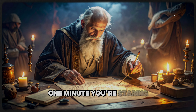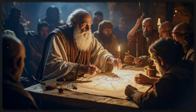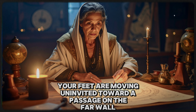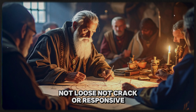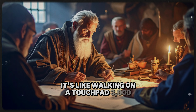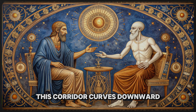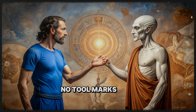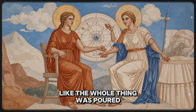One minute you're staring at that mural, Athena and her radiant entourage. In the next, your feet are moving, uninvited, toward a passage on the far wall. The stone shifts underfoot, not loose, not crack-responsive. It's like walking on a touchpad 3,000 years before the word existed. This corridor curves downward, smooth and seamless. There's no torch soot, no tool marks. Just a faint iridescent sheen along the walls, like the whole thing was poured, not carved.